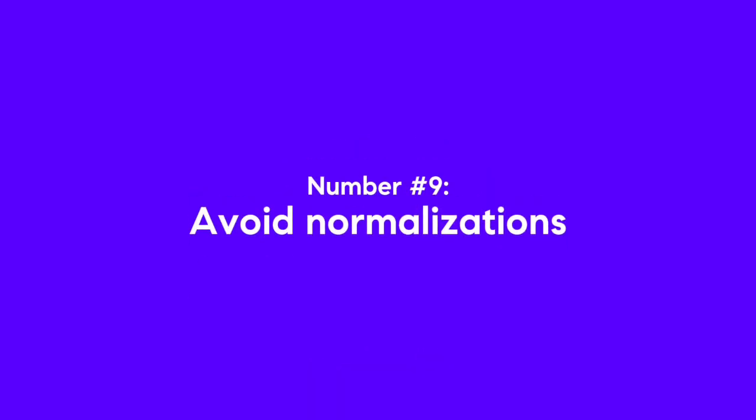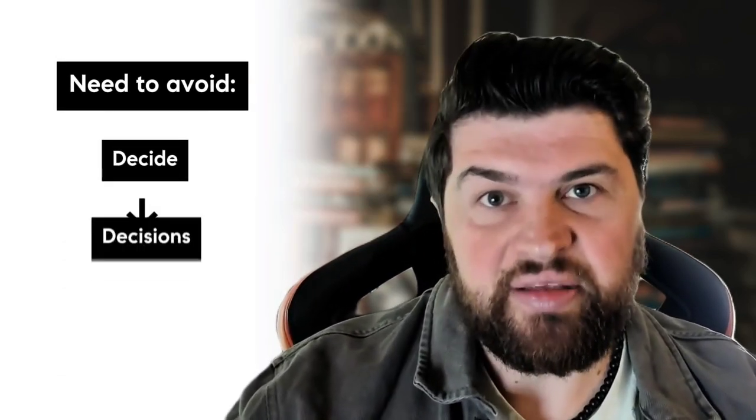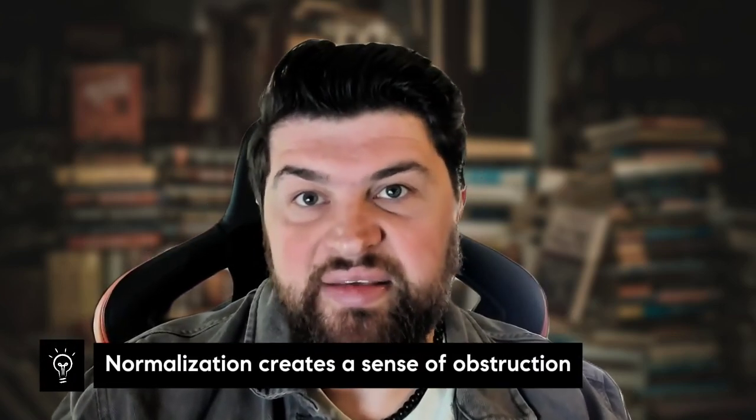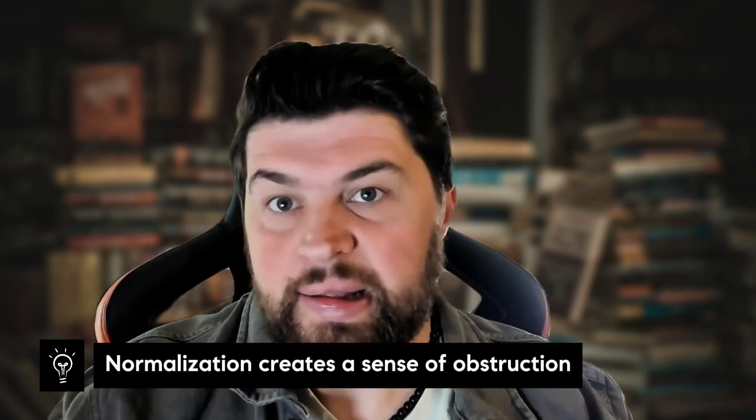Number 9, avoid nominalizations. Nominalizations are nouns formed from verbs or adjectives, often making sentences more abstract and verbose. For example, implementation instead of implement, or decision instead of decide. The problem with nominalizations is that they add complexity to sentences, making them harder to read. They often introduce wordiness, as nominalizations typically require additional words to clarify their meaning. Furthermore, nominalizations create a sense of abstraction, distancing the action from the reader and making the writing less engaging.